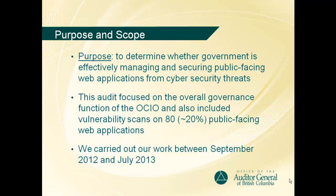The purpose of this audit was to determine whether government is effectively managing and securing public-facing web applications from cybersecurity threats. We assessed whether the Office of the Chief Information Officer, the OCIO, has effectively ensured that government's websites are developed in accordance with leading web application security practices, effectively evaluated reported security threats and incidents in a timely manner to continuously improve website security, and ensured that ministries have minimized web application vulnerabilities against cybersecurity threats.